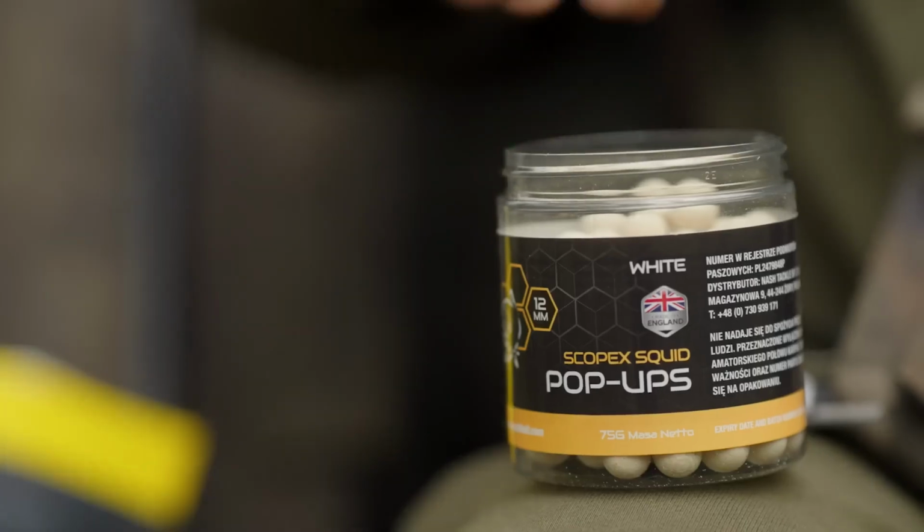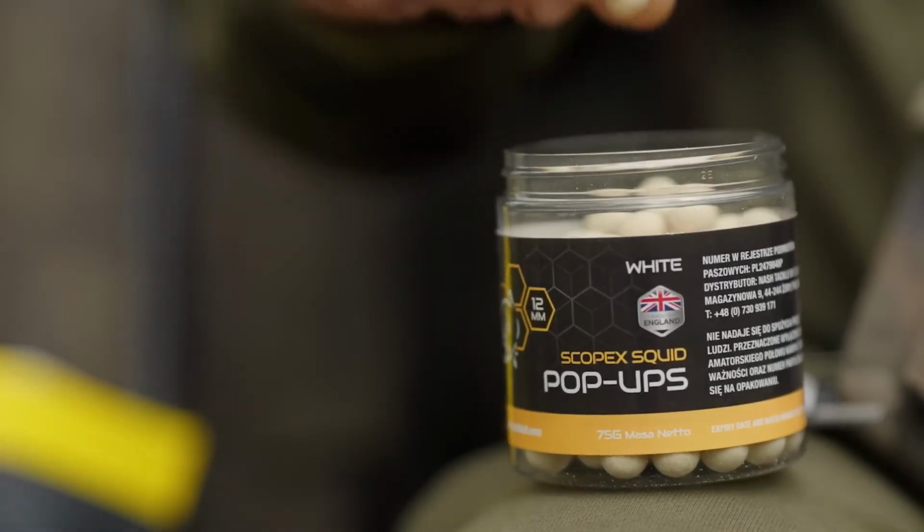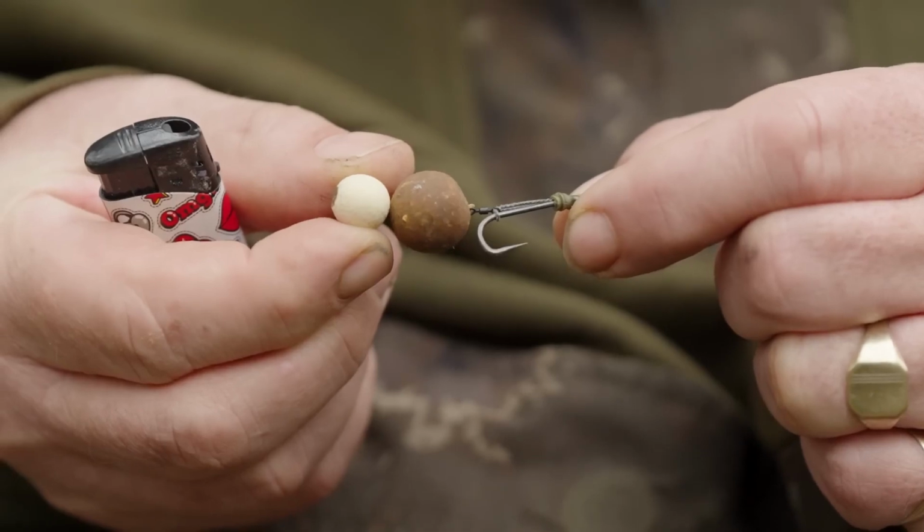It is a bait that's worked for me everywhere, and I know I can take it to any lake in any country and it's going to get me a bite.